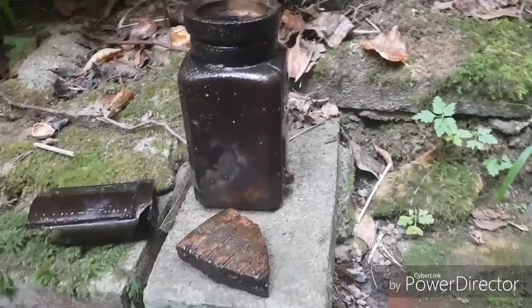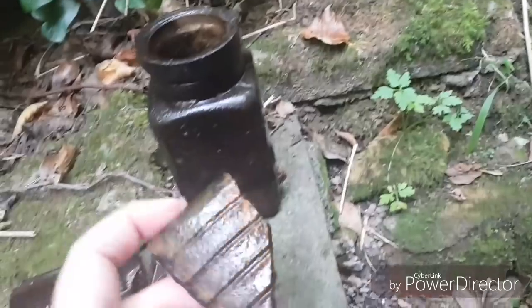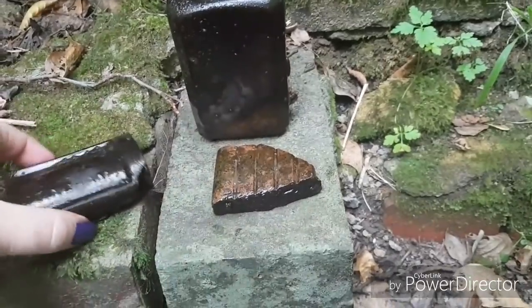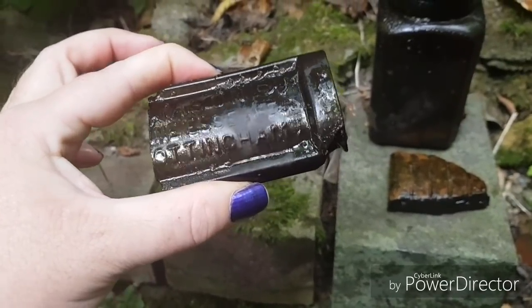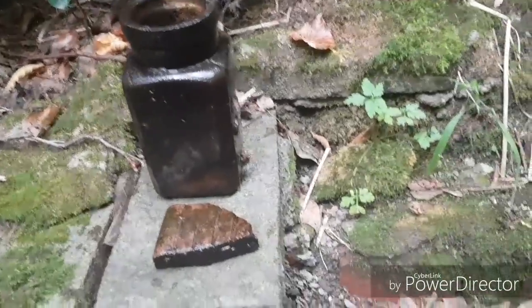So here's a quick catch up. Found a nice jar, which I like to clean up and use. They're quite useful, as I've said before. This is interesting, isn't it? I found a few pieces like that before. And sadly a broken bottle, but it says Mason's something essence, Nottingham. Shame that's not complete, but I'm sure we'll find one one day.